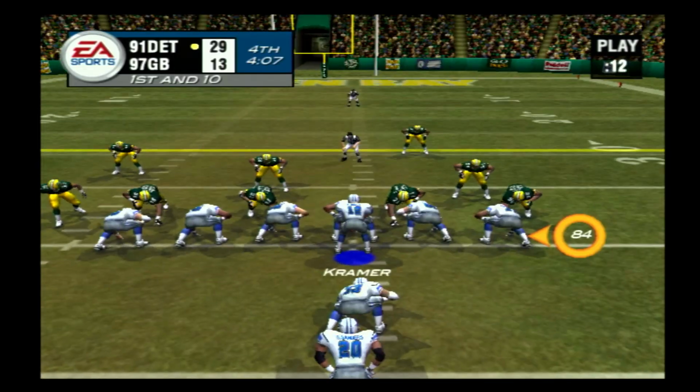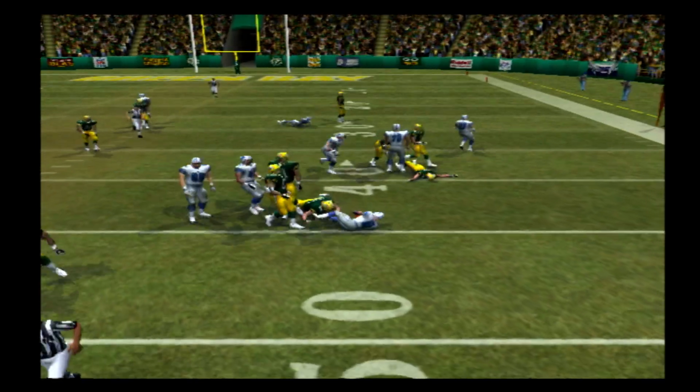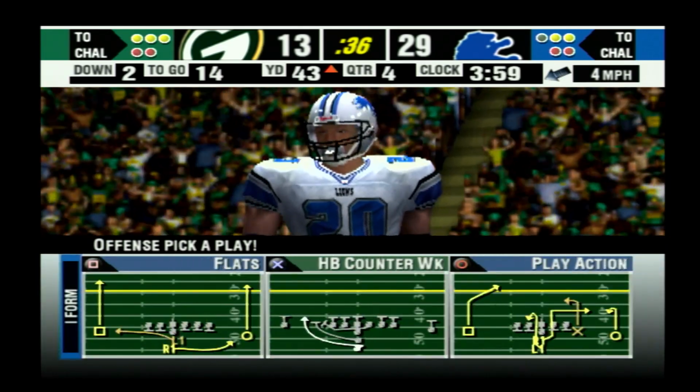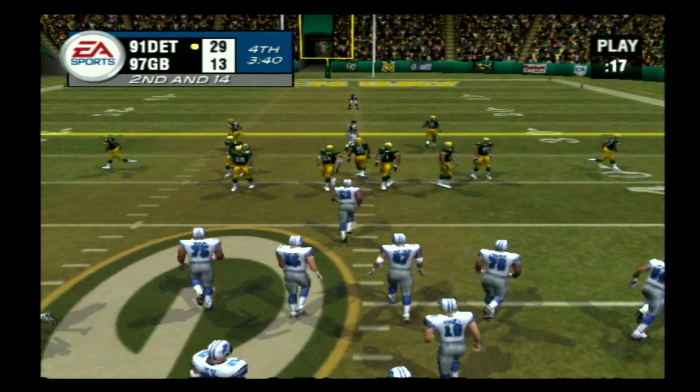Looks like he's changing the play. Great play in the backfield. Loss of around 2. You've got to execute out there. There's no second chances. Second and long, ball on the 43-yard line.